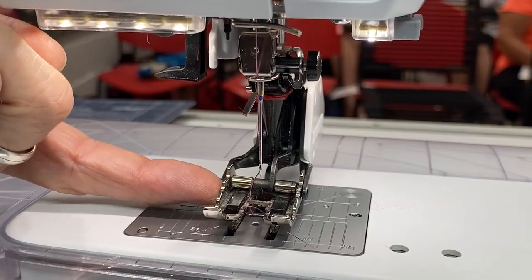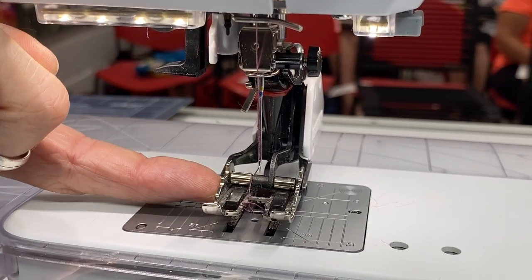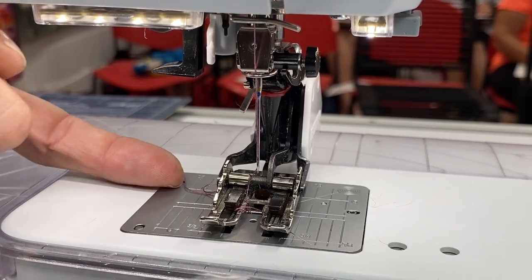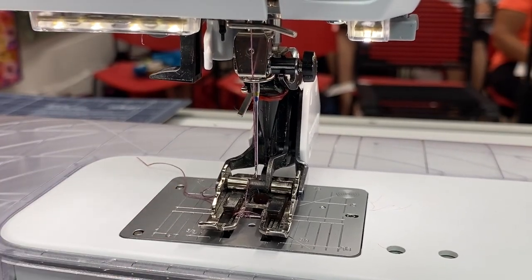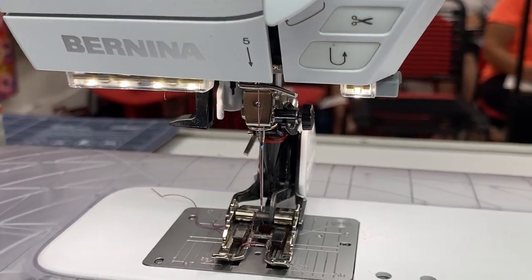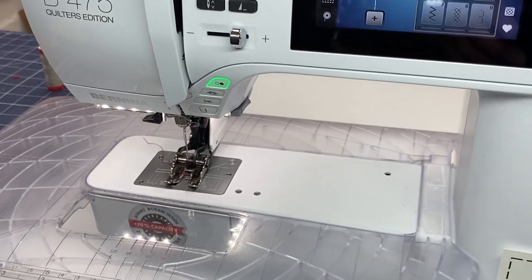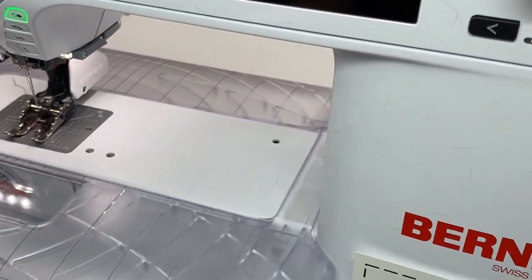But this, the way that it comes up off the fabric, is actually the important part. Because when we get the push forward, it's because we're using a normal foot and it wants to push. Okay, this isn't going to do that so much. All right, so use a walking foot, and we're going to sew with polyester thread. So I'm going to show you the difference.